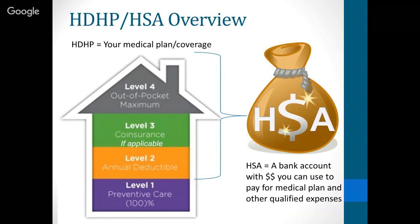Our house shows us the different levels of coverage available to us on a high deductible health plan. We'll start at the bottom. Your foundation for medical care is going to be your preventive care. So if you need to go in for a well woman or well man check, perhaps a well child check, or you need an immunization that's recommended for your age, all of those items are going to continue to be covered at 100%. That means you have no copay, no coinsurance, no out-of-pocket cost when you're going in for those preventive care services. They are covered by the plan at 100%.